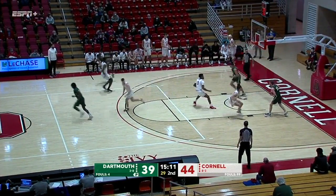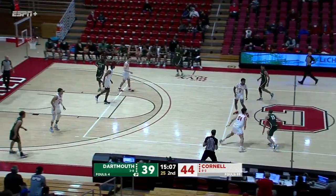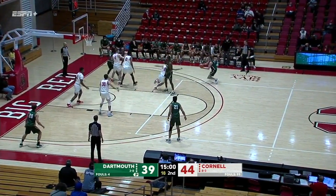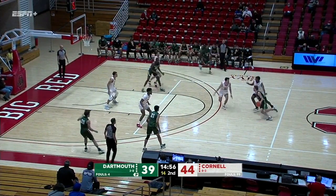Bench depleted just a bit today due to the numbers on both teams. Again, a combined 15 players, but it hasn't affected the intensity or the effort. Coach Eric Taylor here, or Captain Eric Taylor, knows he played in many an Ivy League battle over his 4 years with the Big Red.